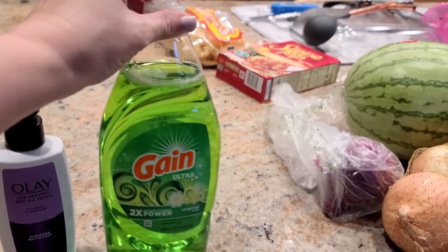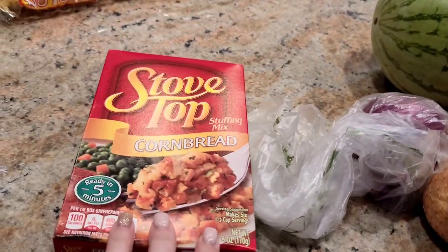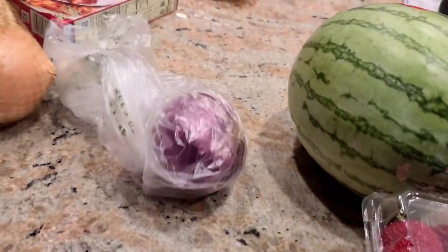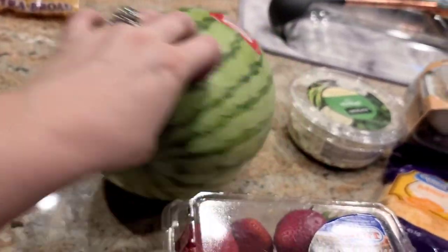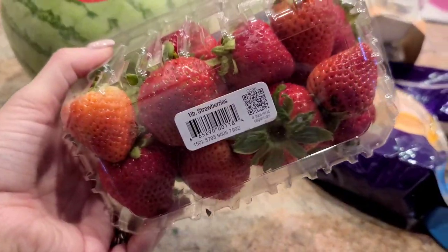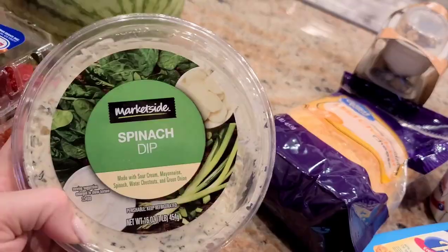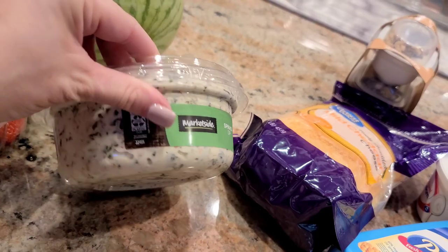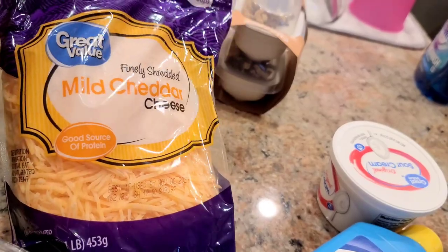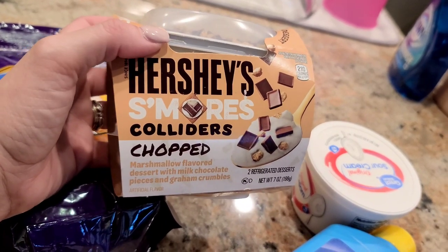I bought this Gain Ultra dish soap, egg noodles, stuffing. We have a bag of sweet onions, a red onion, a mini seedless watermelon, clamshell strawberries. They look good. They don't look too bad, so that's good. Spinach dip just to have with crackers for lunch. Mild cheddar cheese, finely shredded. I got this for Ronan to try for dessert.